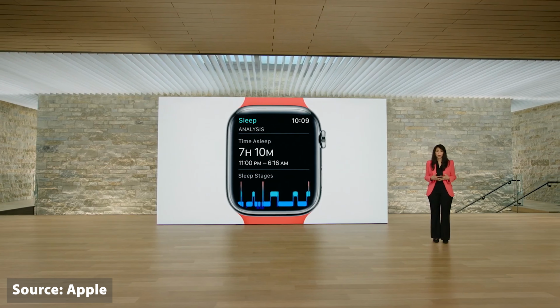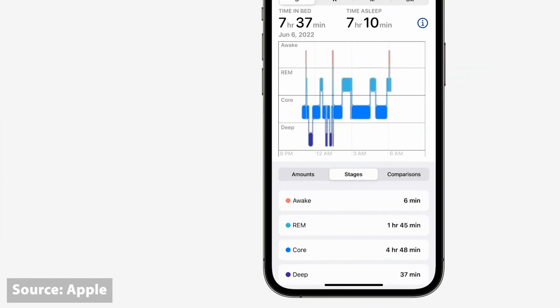You now can get more detailed information from your sleep. I do sleep with my watch and my Oura ring on pretty much every night.